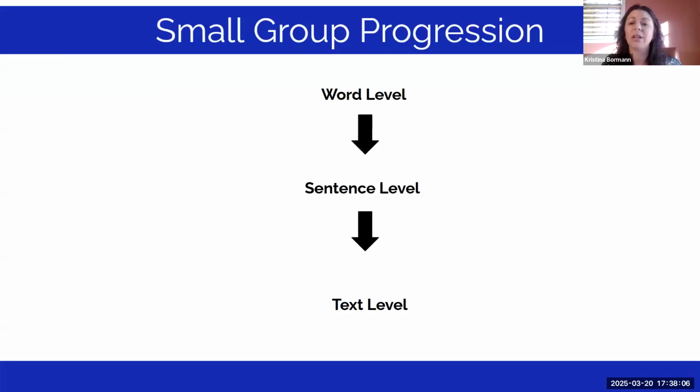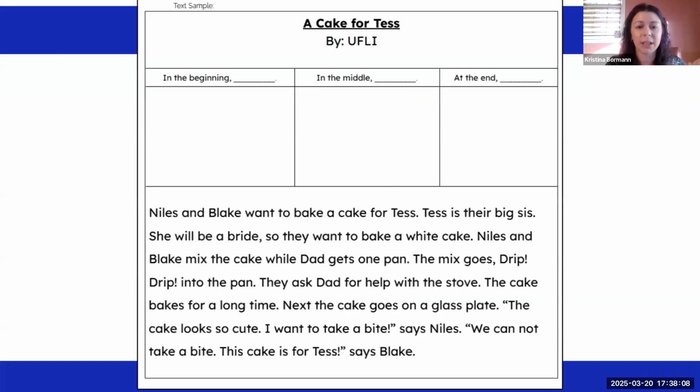And then last, you're going to build them up to that text level. So here's that text. You'll see a lot of those words and sentences that we previously practiced. And obviously, we'll talk a little bit more about the option for writing or drawing above. Students at the early stages of reading might spend more time at that word level or the sentence level than the text level. It will all depend on the students in front of you.